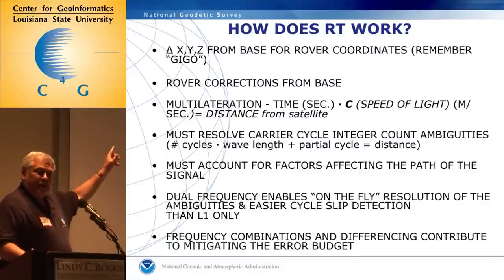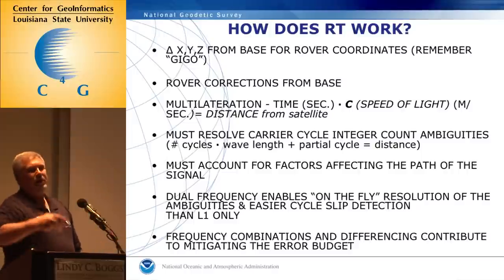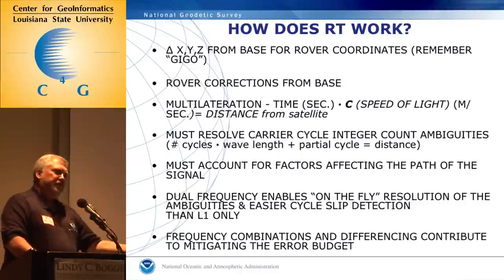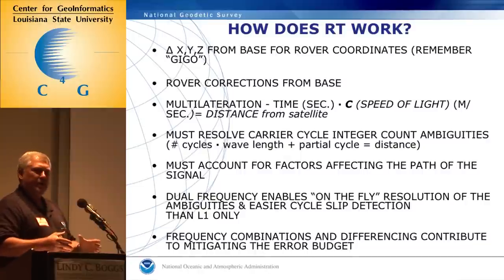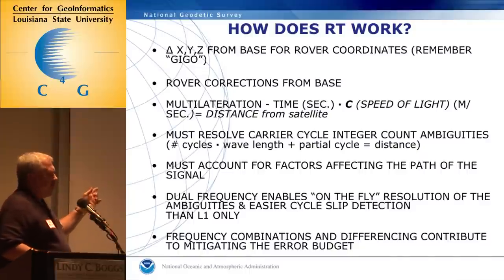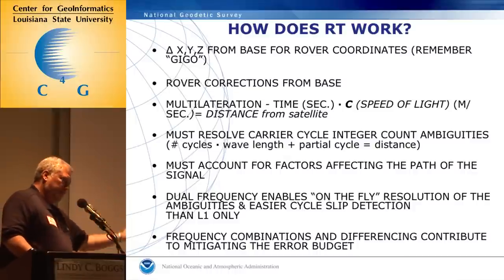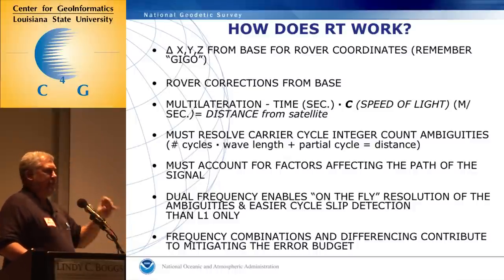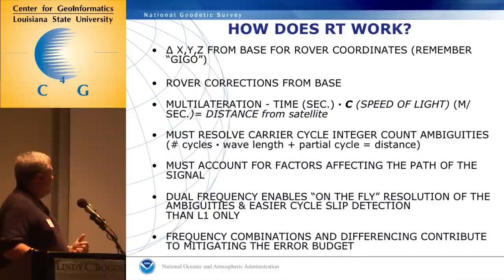XYZ, remember we just talked about XYZ? The coordinates of a rover come from the difference in XYZ from a base station. I don't care whether it's your base station, it's somebody else's base station, it's a non-physical base station, your coordinates on your rover end up being a vector or a baseline, delta X, delta Y, delta Z, from a base station. So in that sense, real-time positioning is always differential, okay? The rover will get its corrections from a base station, but it might be interpolated to the site of the rover or not. So it makes a difference how you're working.